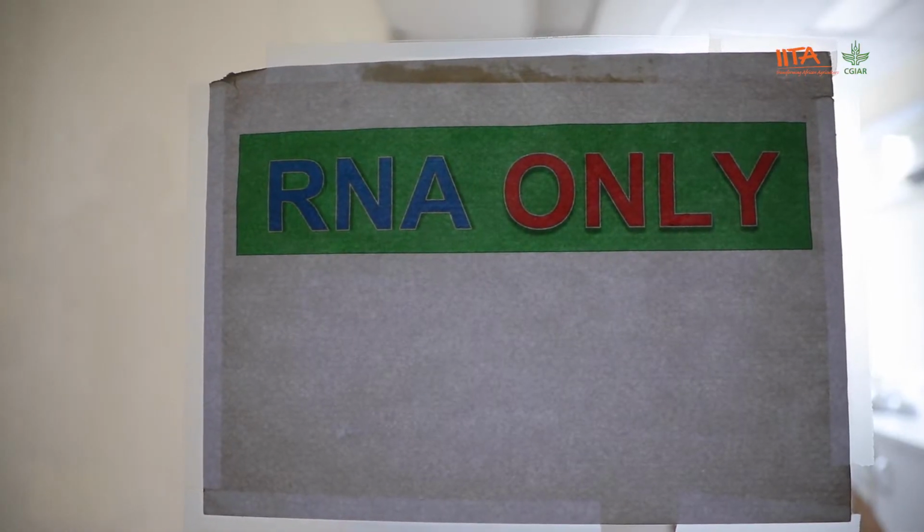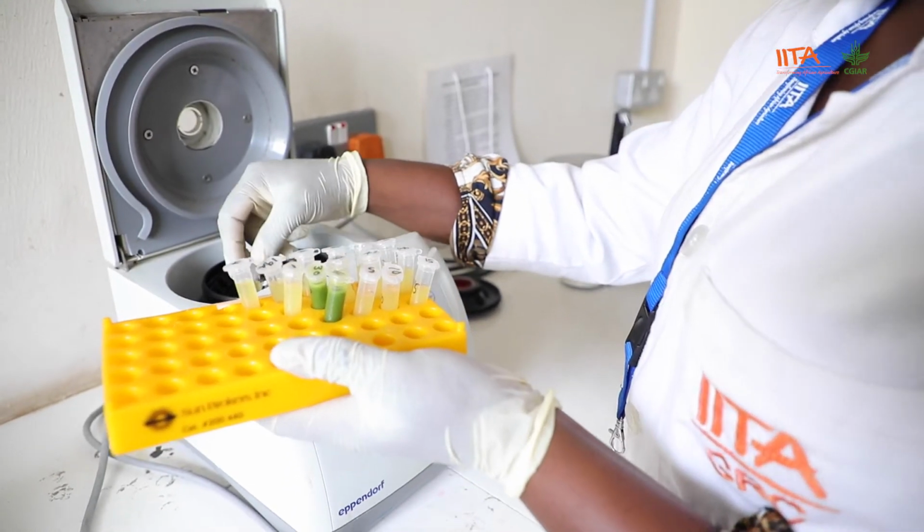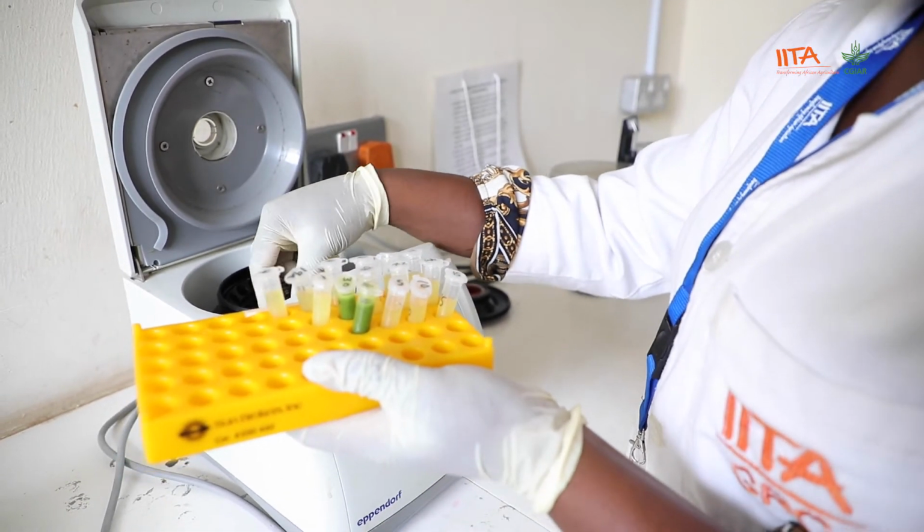We also have the RNA isolation lab. That's where we extract RNA from plant tissues. The lab also has almost the same instruments we have in the DNA extraction lab. The major difference is that RNA and DNA are both nucleic acids, and while doing extraction, we need to do them separately in order to avoid cross-contamination.